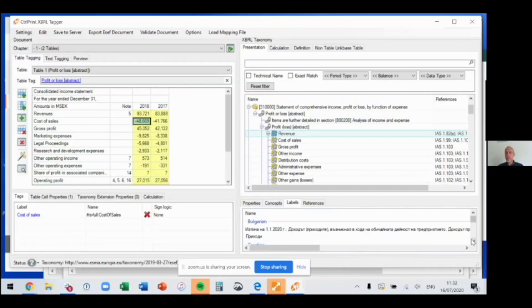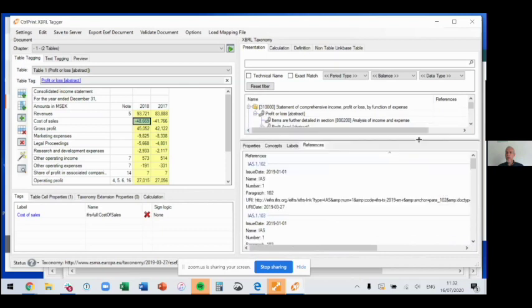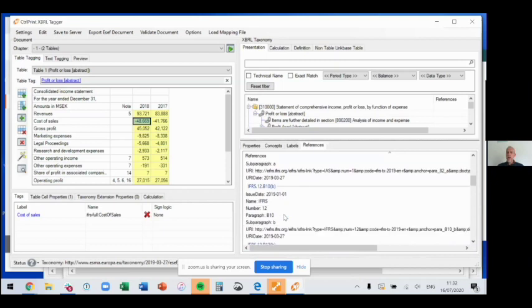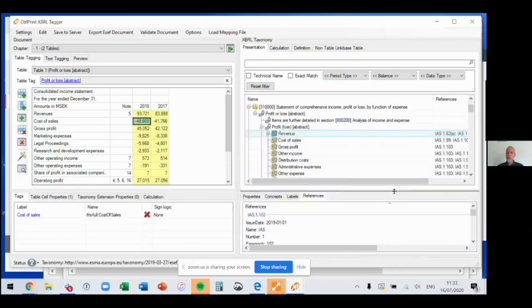In the labels, here it shows all the different languages, but let's go to the English. It says the income arising in the course of an entity's ordinary activities, and so on. That will be replicated in all the different languages. And then finally here, the references. Let me just expand this so you can see it a bit more fully. You can see that this is to do with IAS number 1, paragraph 102. So everything that you need to perform the tagging process and then to go through the review process is within this window.